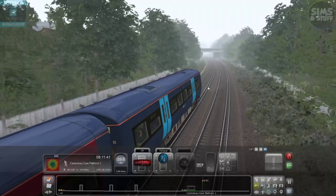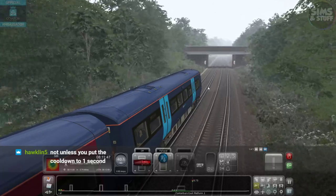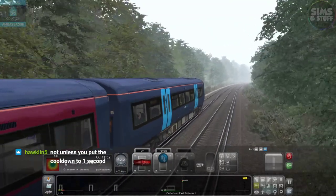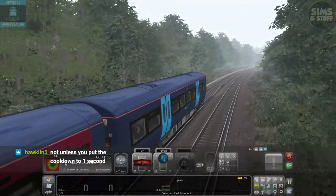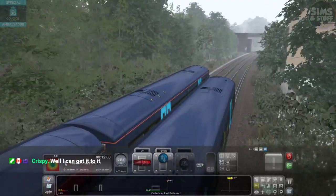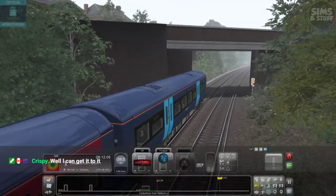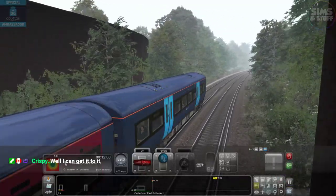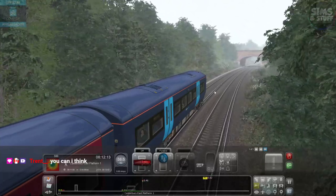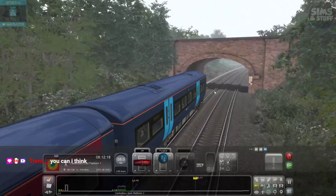Anyway, I'm definitely doing the slowing down a bit too early. Actually, put the cooldown to 1 second. I'm sure I could manually tweak it. I'll have a look after the stream. Oh, there's a train. Three times the charm, apparently. I'll see if I can do something. Every one adds like 20 or something.